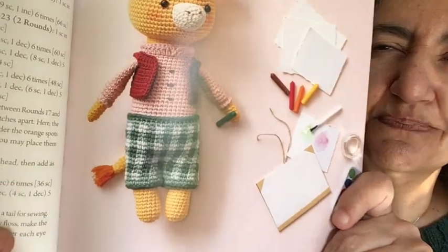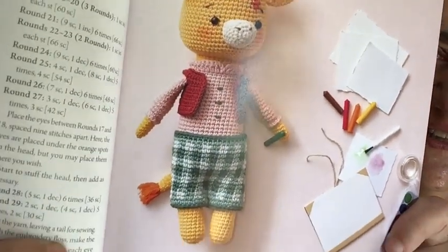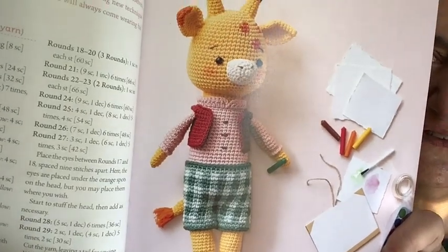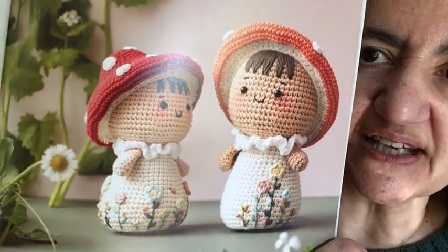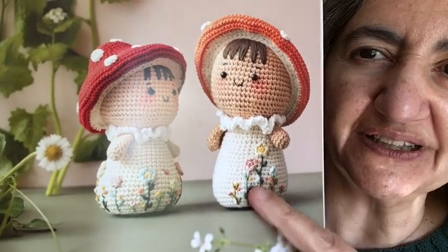So next you have the giraffe, which I find very cute. I especially like her shorts. Look at her. Very, very cute. They are all quite lovely. So here, for example, you had 43 pictures showing techniques for this giraffe. Then you have something completely different, a mushroom, which you have in two versions. I think that again it's only the yarn and size of needle that varies here. Very lovely, the decoration of the body of the mushrooms.